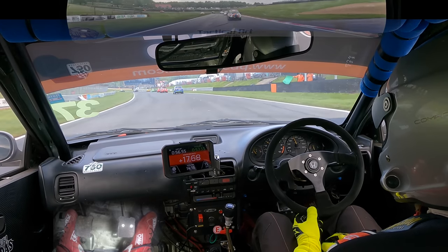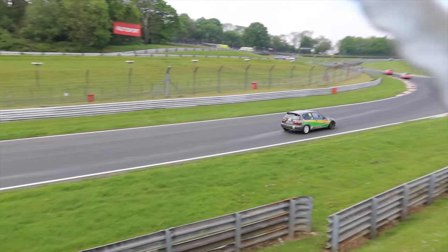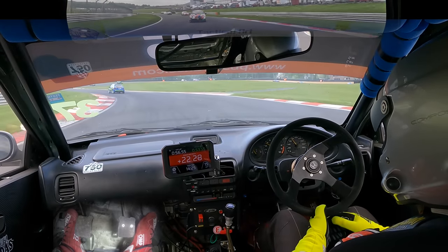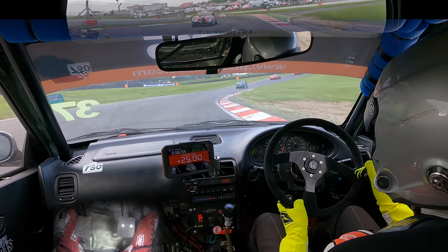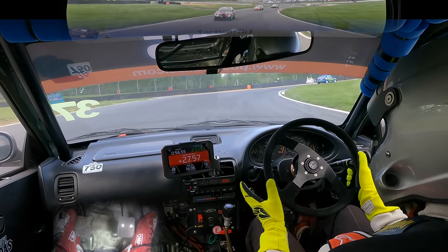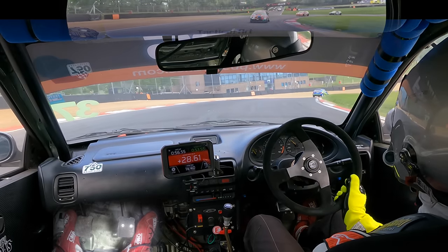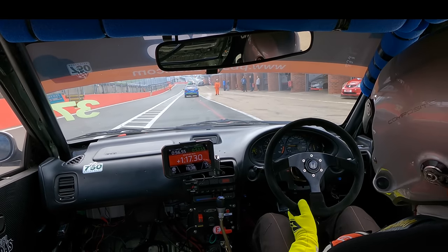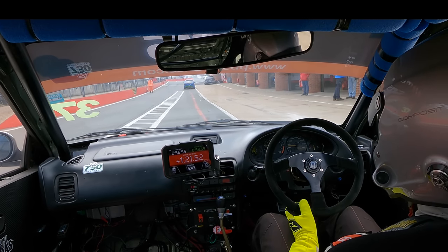I've not really fiddled with the dampers, they're two-way, so you know, we can maybe reset them and measure what they're at and then reset them or something like that, but yeah, I mean, not overly happy with my front grip, but hopefully that time was good enough for somewhere near the front. But we need more front grip, massively need more front grip. Yeah, not overly impressed with the car, with the front traction, but could be better, could be worse.